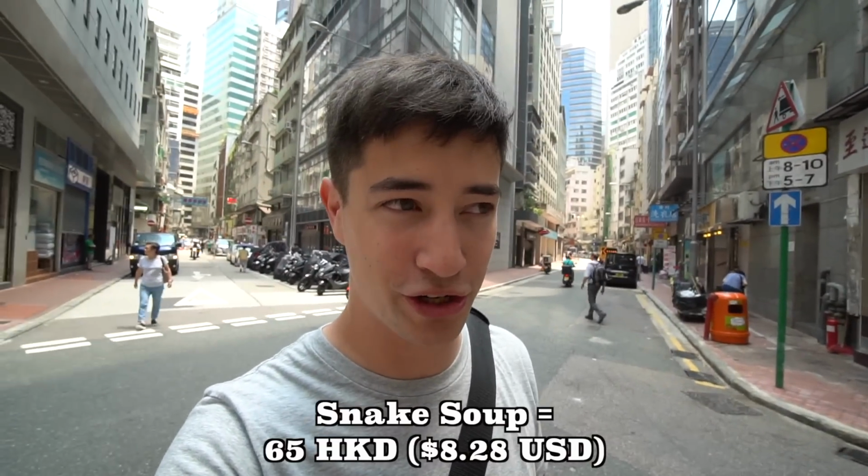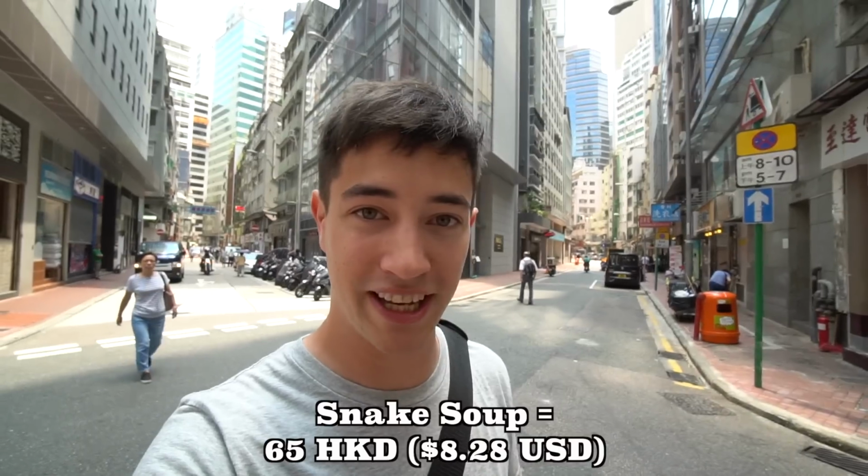So although that was delicious, it definitely wasn't very filling for breakfast. We just shared one bowl and that was 65 Hong Kong dollars. So a little bit pricey, but I think it was worth it to try once in a lifetime. And we're heading to the next restaurant, which is literally just across the street.